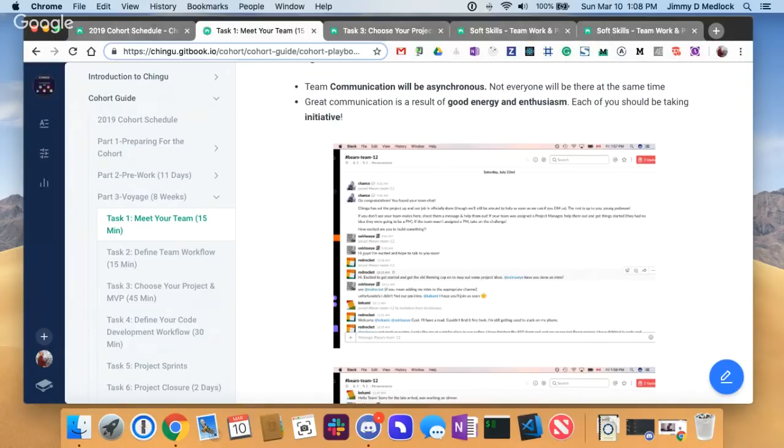One of the questions that's come up is what recourse do you have when you don't get along with one or more of your teammates? My advice there is look at the resources section of the cohort guide or the handbook. We've got a section on managing conflict, but keep in mind that when you get into the job market, there is no voting off the island in a job. You have to work with people. You don't have to like everyone on the team, but you have to work with everyone on the team.